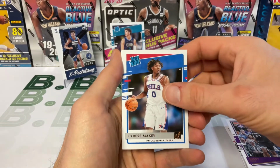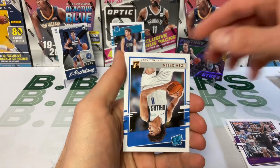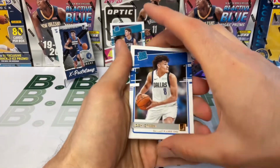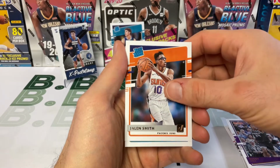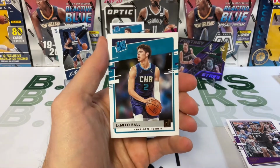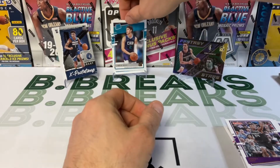Then we got our rated rookies, Maxi. You only get one of those? Mm-hmm. That stinks. Josh Green. Kira Lewis Jr. Jalen Smith. Boom! LaMelo Ball. Another one. Another base. Darn.